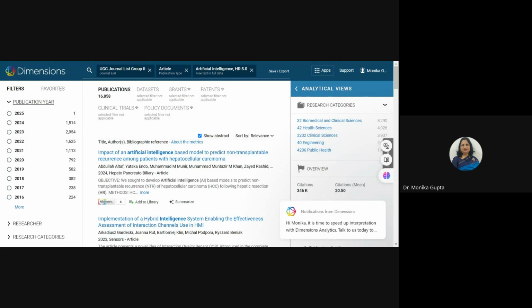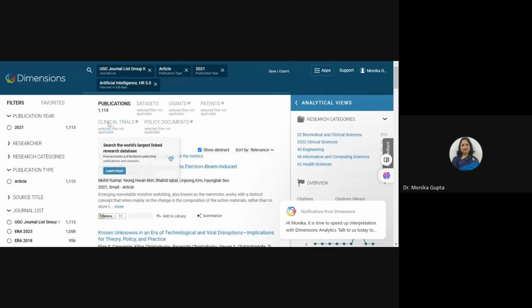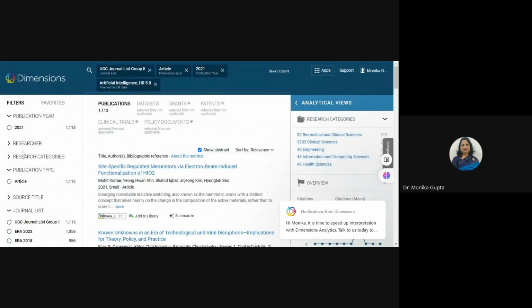So we should know what the main filters are that we should apply. I can take the last 5 years of study because I need to analyze it. Again, press limit to. See, the results have been reduced to 1,000. Still, if you find the number is high, you can apply more filters given here.